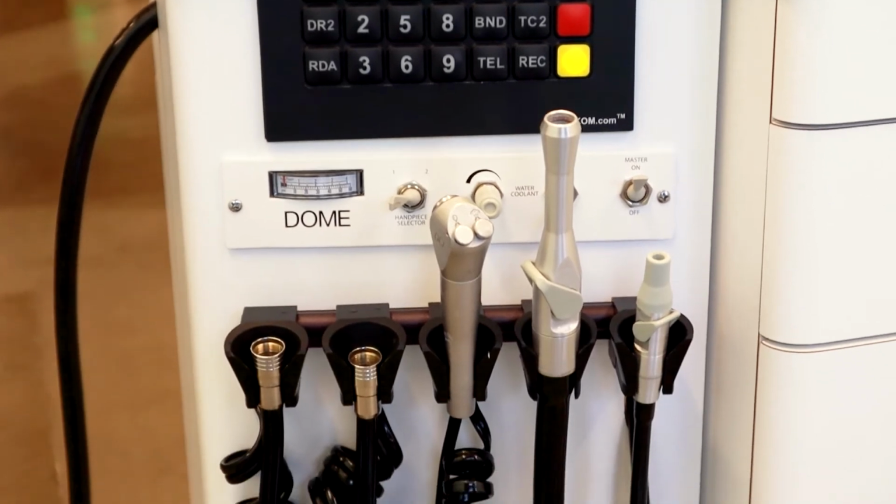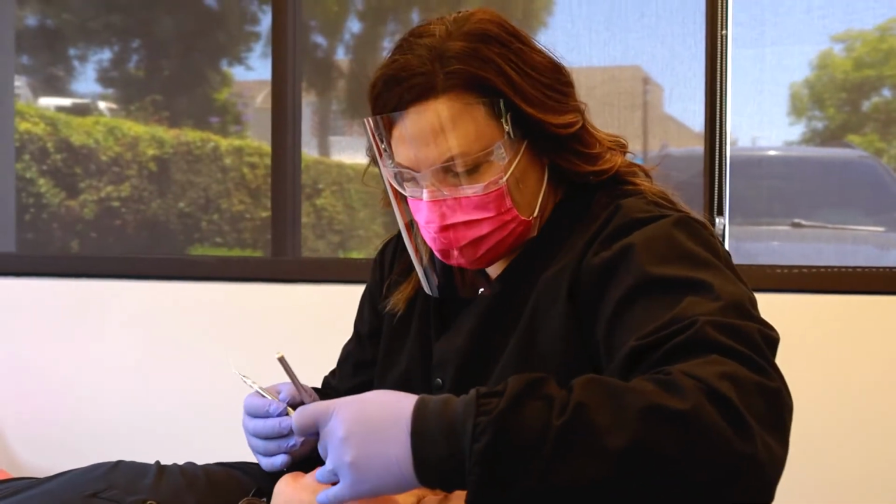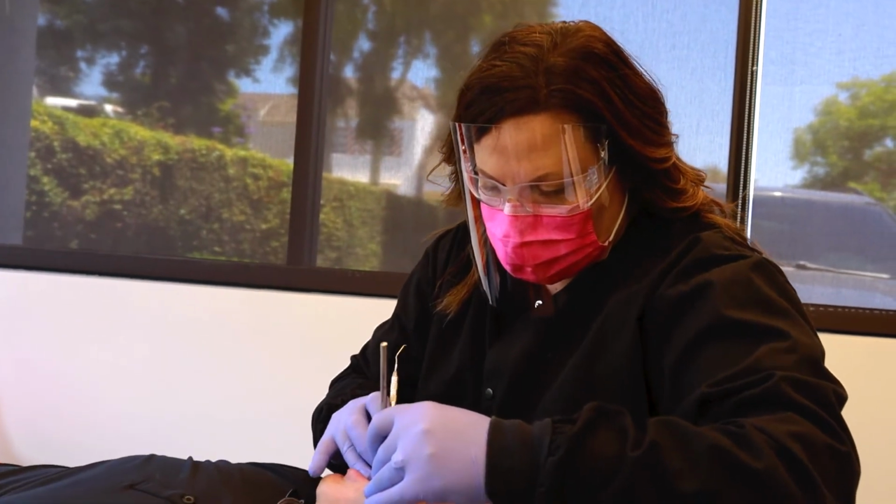Anyone that doesn't like saliva, working with people, being up close to someone in their mouth. A lot of people, if you don't find that a comfort zone for you, then dentistry at all, especially dental hygiene, probably wouldn't be a great fit.